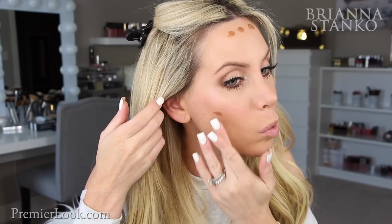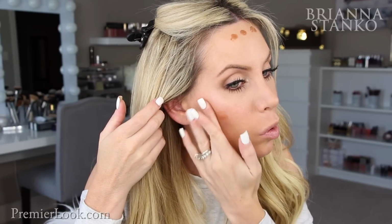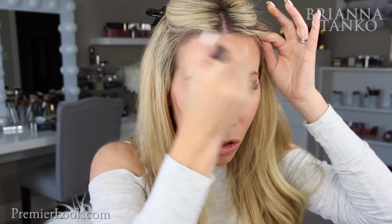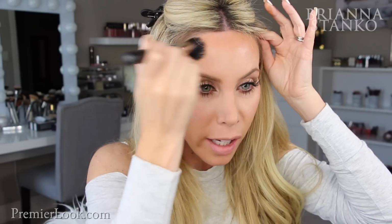I'm gonna take the Chantecaille, that Radiance Gel Bronzer that I showed you guys. Oh my gosh, I'm so in love with this bronzer. I'm gonna show you guys how I use this. I just take a little bit onto my finger. You don't need a lot. And I'm just going to kind of dab it where I want to blend it out. And then I'm gonna take this brush and just blend that in circles. It blends so beautifully into the skin.